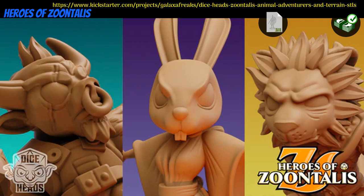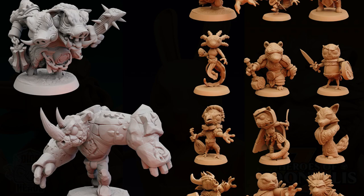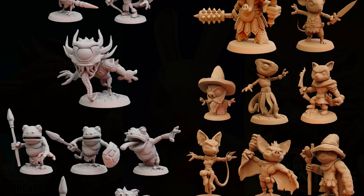Heroes of Zoontalis, Dicehead's Animal Adventurers, Bases, Terrain, and RPG Modules, from Andrew Pauly of the United Kingdom. This is the fourth Dicehead's Miniature Kickstarter campaign. This set contains 58 adventurers, mounted riders, villains, and monsters. There's quite a wide variety of models here, in Dicehead's unique style, and the bases, tiles, and terrain all look to be of equally high quality.